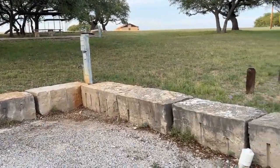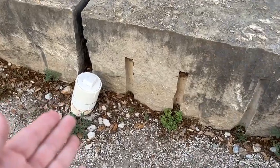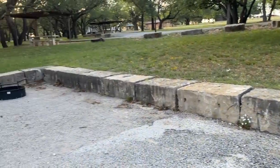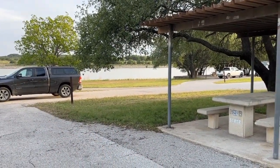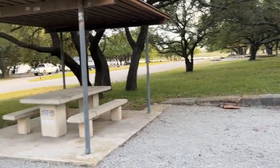There's your electric and water. And what is this? Hello. Look. Sewer hookups. Oh my goodness. We had no idea. So this is a full hookup site. I mean, you have the sunset here. You've got the lake right here. You can just walk right down and go fishing. You've got the fishing docks over here when they're opened.